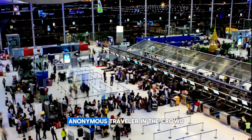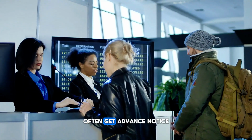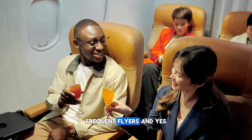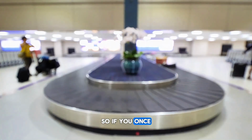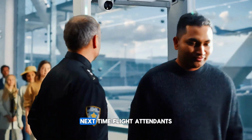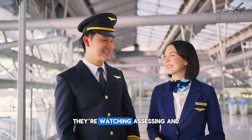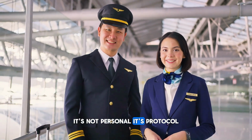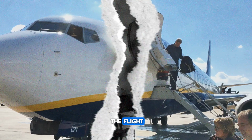Think you're just another anonymous traveler in the crowd? Think again. Airport staff often get advance notice about certain passengers. VIPs, frequent flyers, and yes, people who've caused problems before. So if you once lost your cool at baggage claim, don't be shocked if you get a few extra glances next time. Flight attendants and gate agents aren't just there to smile. They're watching, assessing, and taking mental notes. It's not personal, it's protocol. But still, maybe save the meltdown for after the flight.